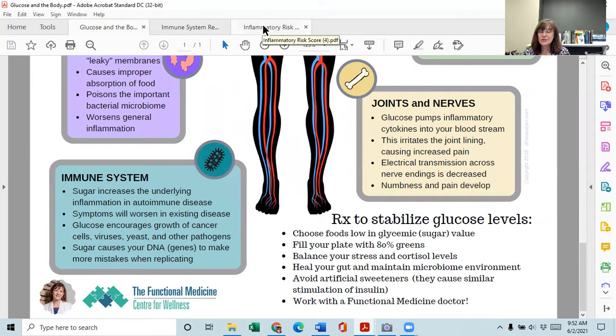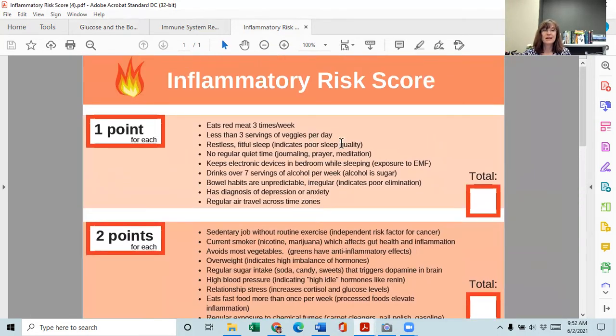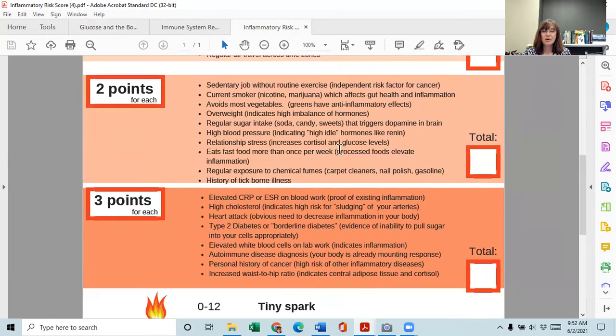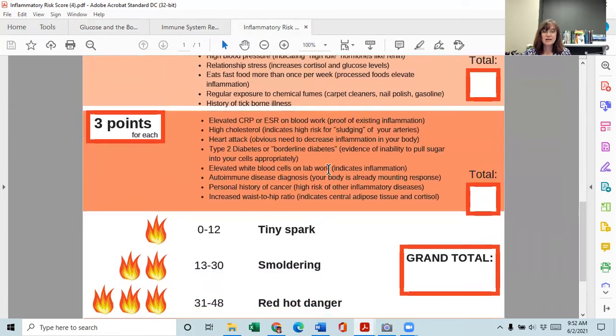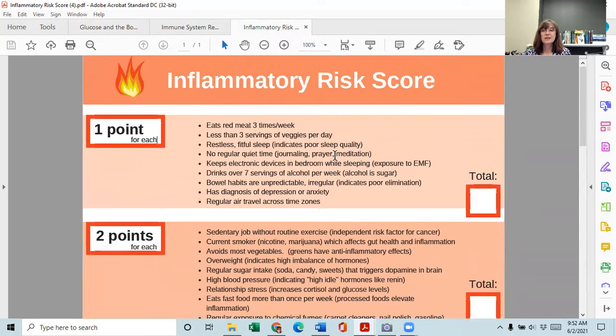So, let's get into our inflammatory risk score. And I want to thank Dr. Laura Salyer for a lot of these graphics. She is a functional medicine mentor of mine, and she has made these. She's very, very talented in the graphic department. So I want to thank her for that. When we get into our private class, we're actually going to take some time to fill this out and come up with an inflammatory risk score.